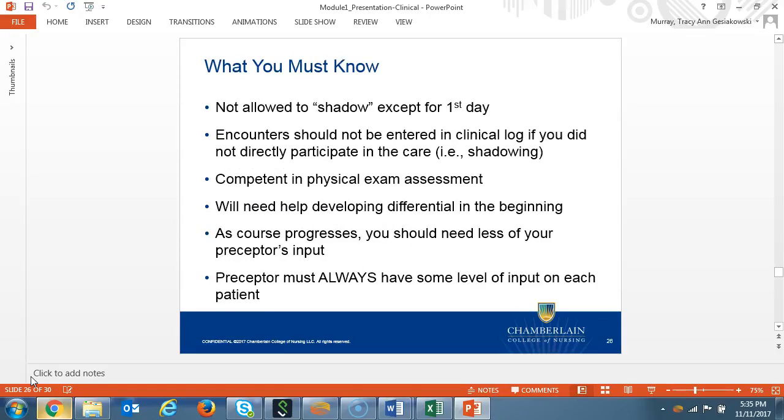Other things you have to know, well, you're not allowed to follow a preceptor in the office. And if you do, you can't count any of this time towards your clinical hours. You're to be actively evaluating patients and developing a plan. On the first day in the office, it's acceptable to shadow your preceptor in order to gain a grasp of office procedures and the flow of patients. But again, you can only count the clinical time with the patients that you participated in care with. So if you're shadowing for the full day, you can't count those hours.